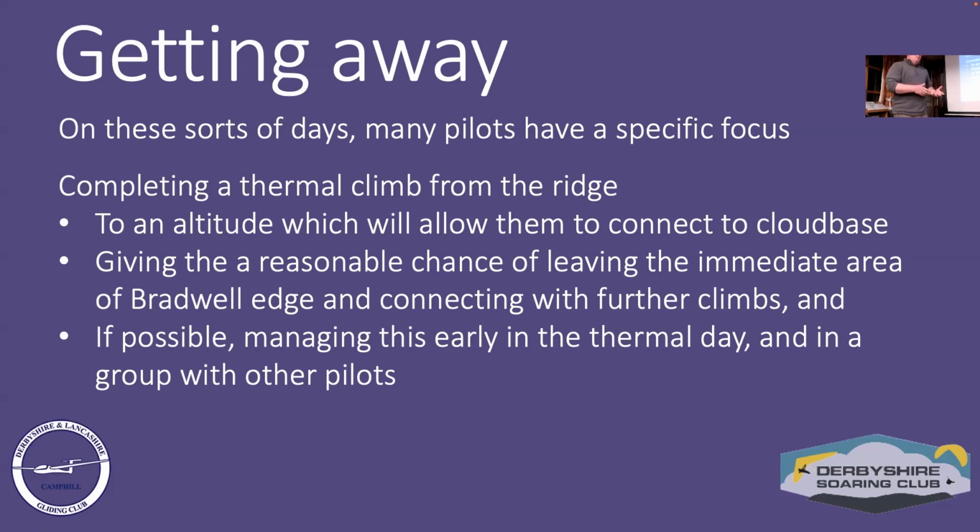I think people who come to Bradwell on a regular basis and come to the Peak District on a regular basis for cross-country flying, a lot of them will have some connection with the club, and we do try and do outreach to make sure that people understand and that the resources are available. And we've put signs up before, emphasising the circuit patterns and the areas to avoid. So it's not a question of people who aren't Derbyshire Soaring Club members knowing nothing, guaranteed, but there may be some who are less educated than we would like.